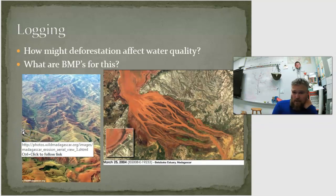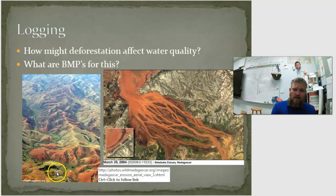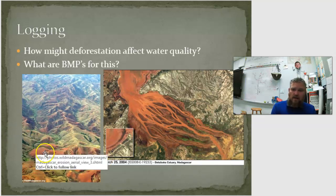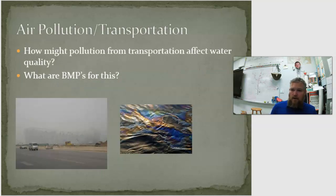Logging is another big one. These are aerial photos of logging industries where basically they strip all of the vegetation off of mountains, and then when it rains, it takes all of the soil downhill, which then ends up in waterways, and that can actually clog wetlands and deltas and all that stuff. So obviously logging can be a problem.